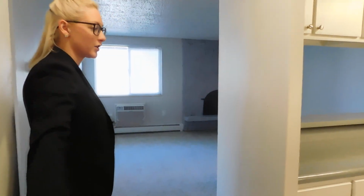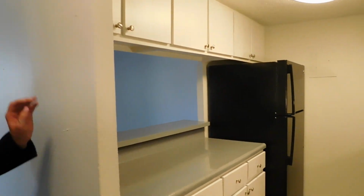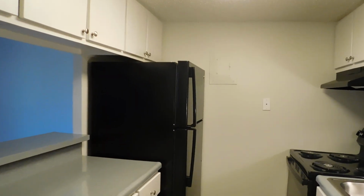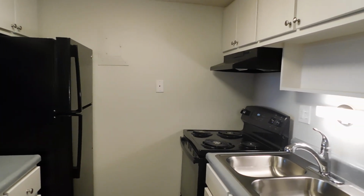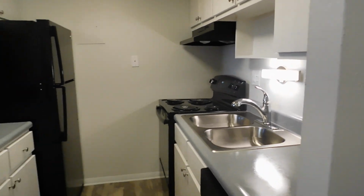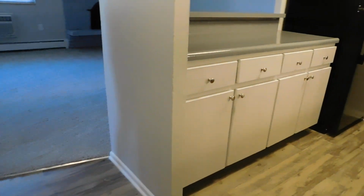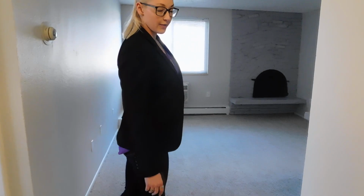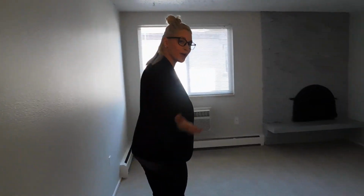First thing you'll notice when you come in through the entryway, directly to your right is going to be an all-new kitchen. You do have new black-on-black appliances throughout, as well as resurfaced countertops and newly updated cabinet doors. Throughout your kitchen, entryway and hallway through here, you've got brand new LVT flooring, as well as new carpet coming into your living space.